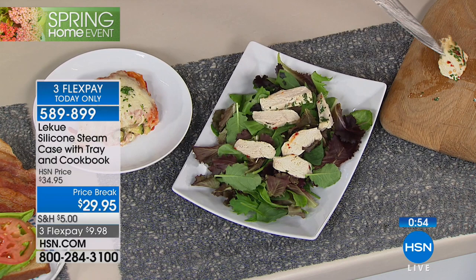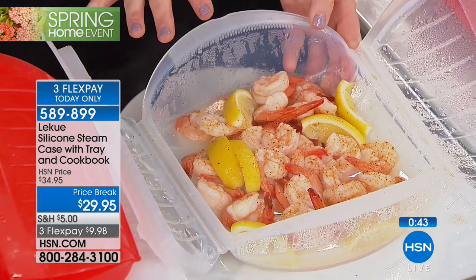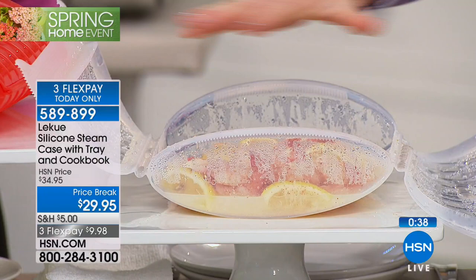I want to show you also, and these are all in the recipe book, shrimp, 4.5 minutes. Look how gorgeous that is. Delicious. With the lemon infused. Remember, whatever herbs you use, whatever liquid you use, put a little wine in there, it all infuses into the food.